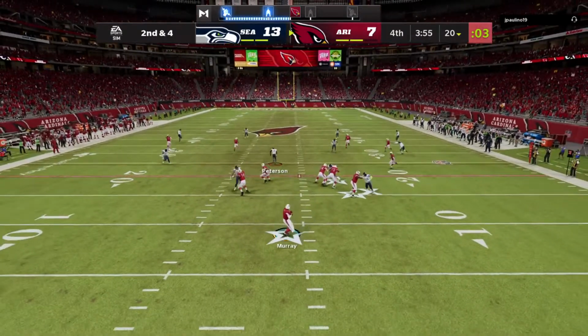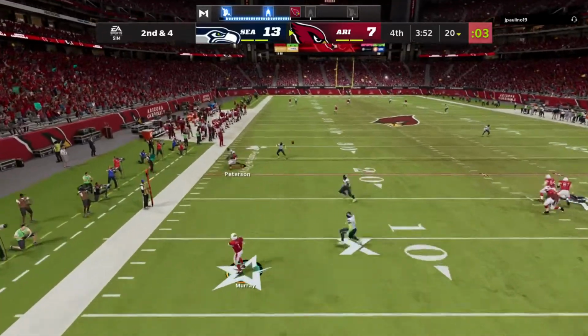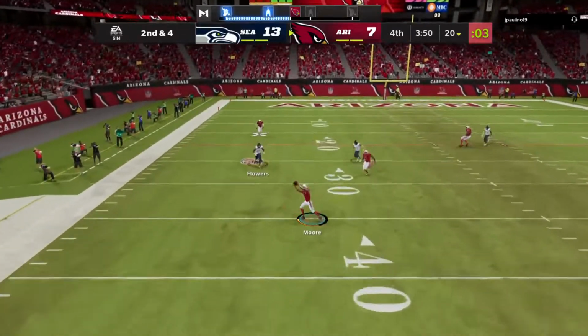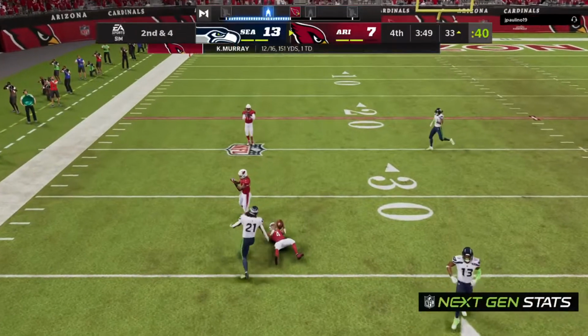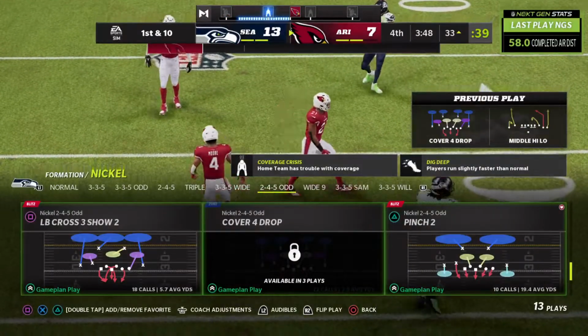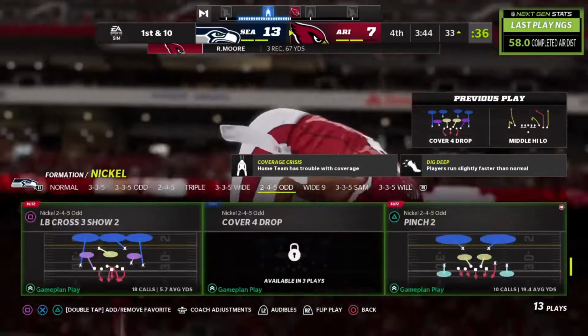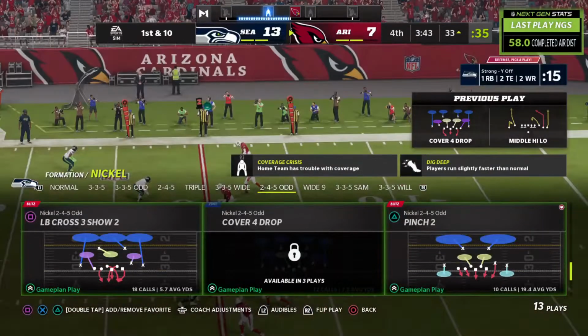On second down at 4, Murray. Dancing to his left. Now he'll let it go on the run. Deep left side. And that's caught inside the 35. It's so easy to focus on the speed and elusiveness of Kyler Murray, but as he shows right there, don't sleep on the arm strength.